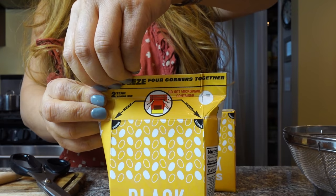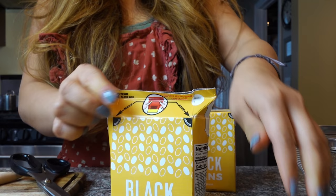Oh my gosh, look at this. I was like, where's my scissors? You don't need it. This is so cute. I've never ever done that in my life. I always have to use scissors. Ooh, look at this. Nice and fresh.